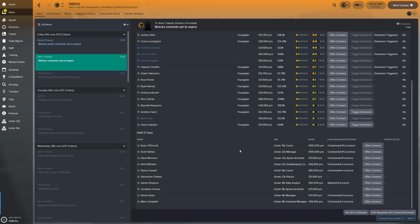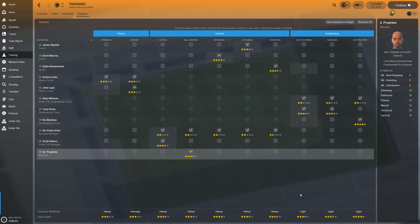Now, don't renegotiate the contracts of all the staff just yet. Make sure that you have hired all your coaches first, and then negotiate contractual terms with the remaining staff that are still on board. By the time you get to 2nd July, you should have enough coaches to cover every area of training to improve the quality of training.